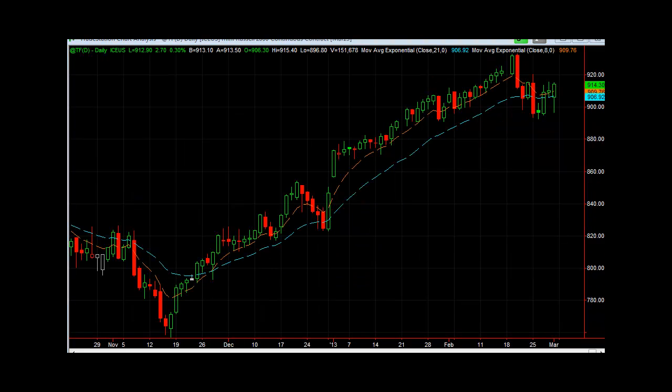Now here's the Russell 2000. It's had a huge move up. It's been holding that 8 EMA. It finally broke down through the 8 EMA, and now it's just flirting right on the 8 and the 21.